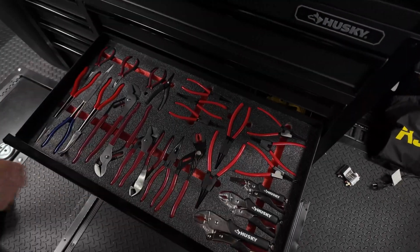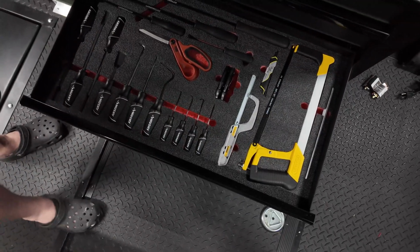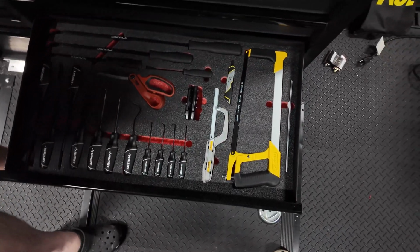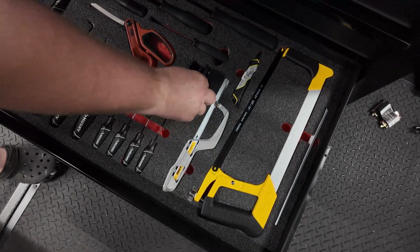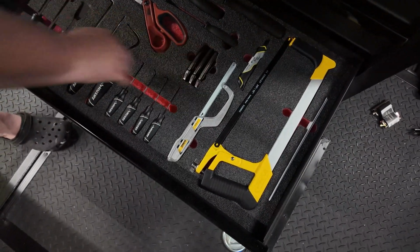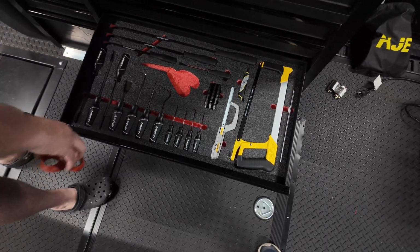Pliers, anything cutting related as far as wire cutting, stuff like that. This one is our probe and cutting drawer, which actually, the neat thing is I forgot to put this in here the other day, and you can see it's missing. So there you go, you can see when something's missing, which is really nice. You see the scissors are missing, it's really easy to see.